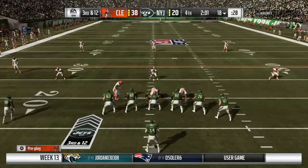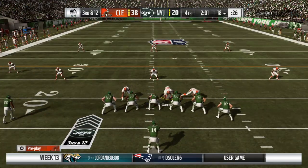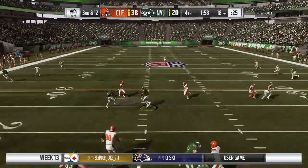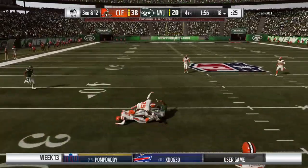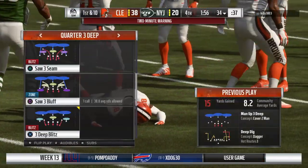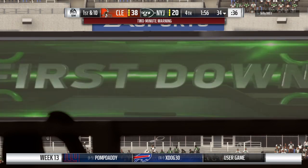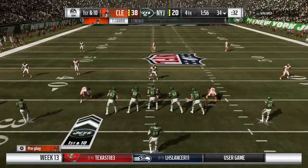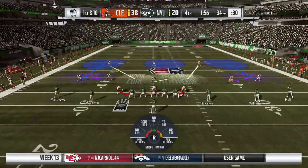An incomplete pass on that last play, and that means they'll need to come up with something here on third down. They'll look to throw here. And he comes back with one complete. Time for a break. We'll come back and see this one out after this.